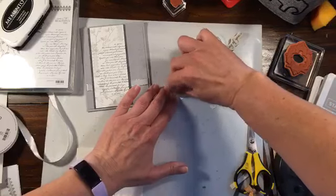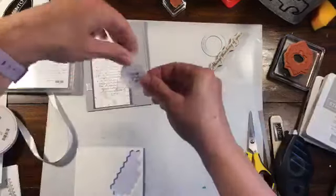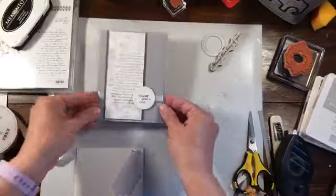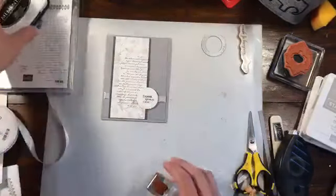And again, you could add a black layer, a gray layer. You could add the basic gray layer. I think it's a really... I don't want to touch it too much. I feel like it's still just a little wet. Really simple card. Very simple thank you card. So there's one card that's pretty easy, right?